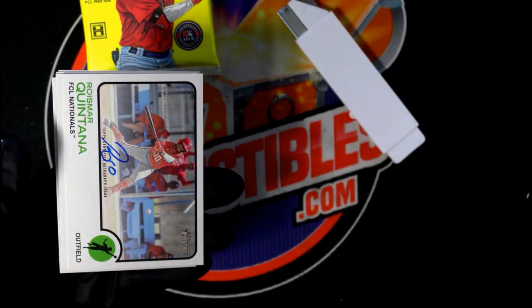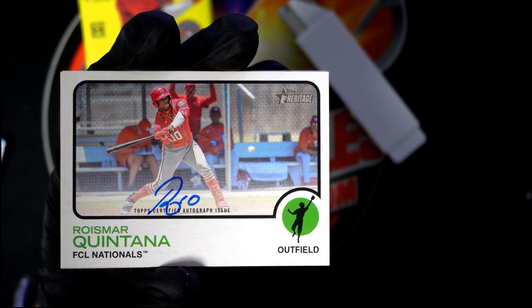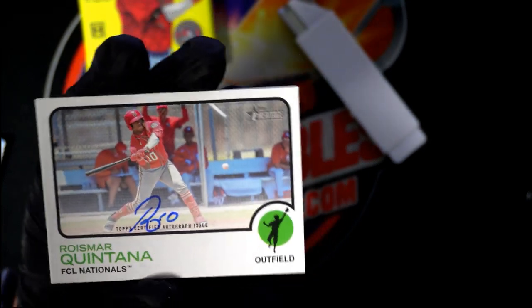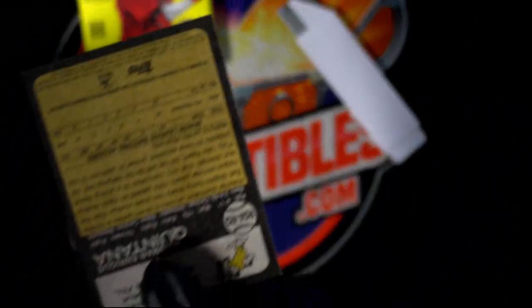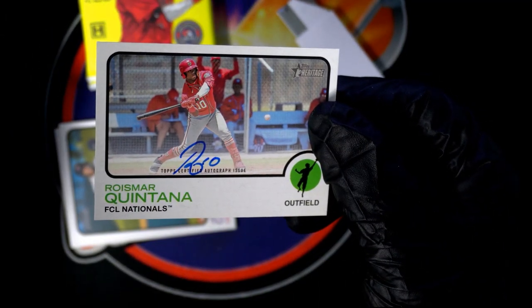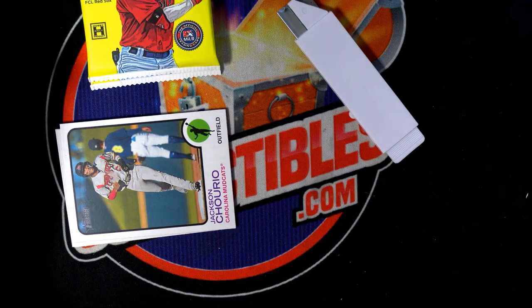And a nice autograph here. Congratulations. Nice looking autograph. That is on card. So really cool. Congratulations, man. Young Nationals prospect right there.